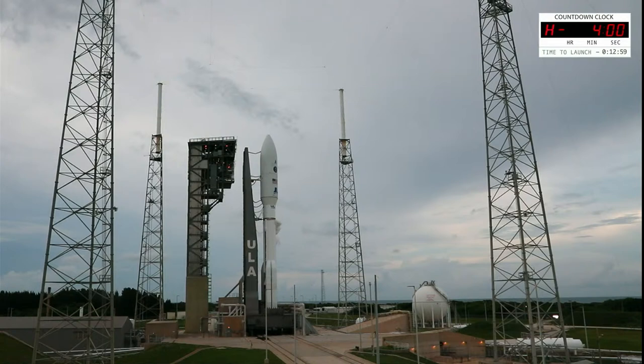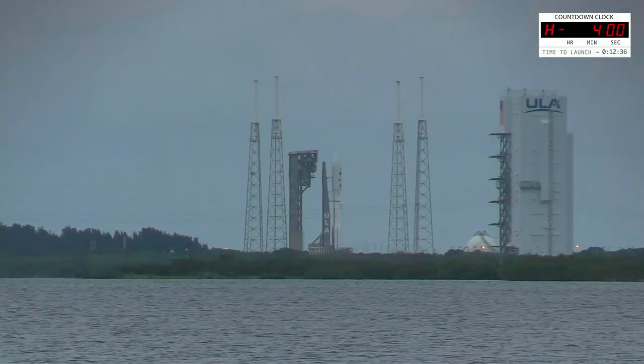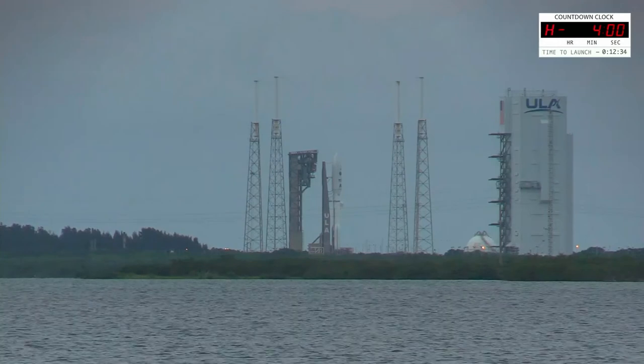Now 13 minutes until we will hold off on IFPS transfer to L-minus 9 minutes. We've heard confirmation that all the weather rules, including that anvil cloud rule that held up the countdown for more than an hour, are now green. So this will allow the launch team to proceed into the terminal countdown and launch of the Atlas V rocket this evening from Cape Canaveral Space Force Station in Florida.